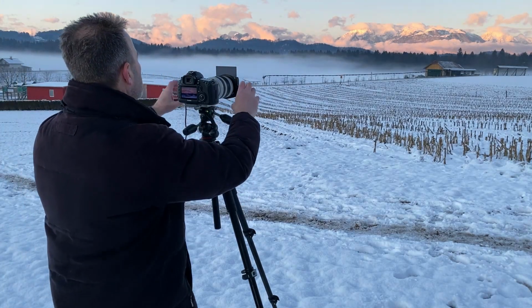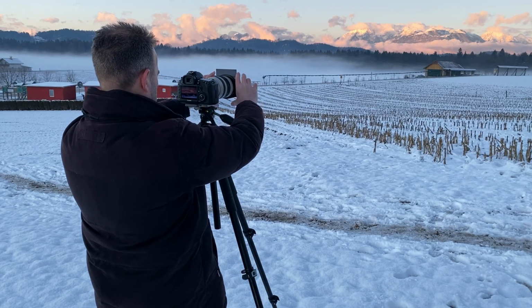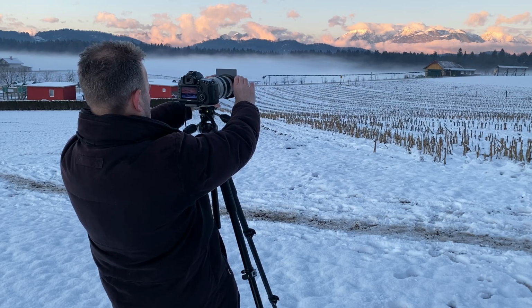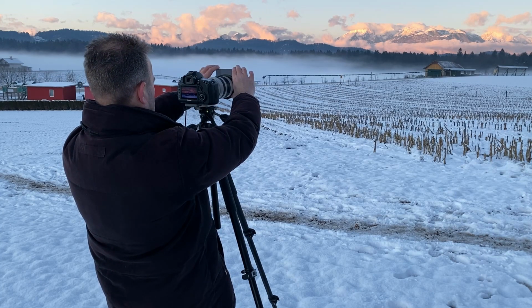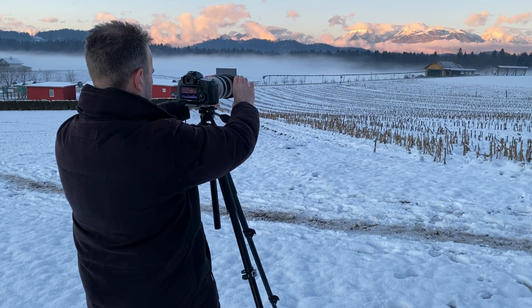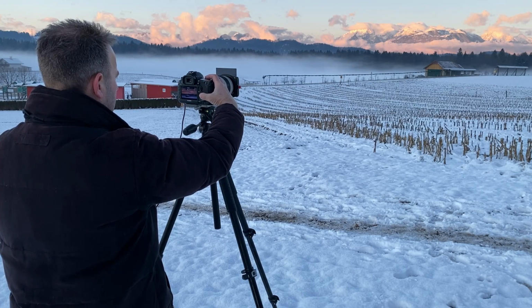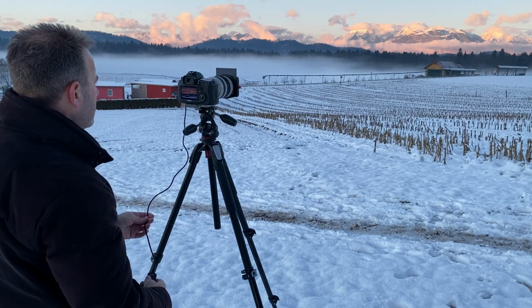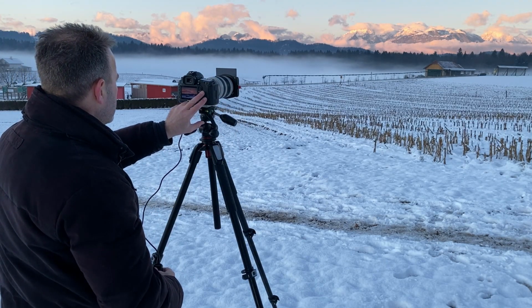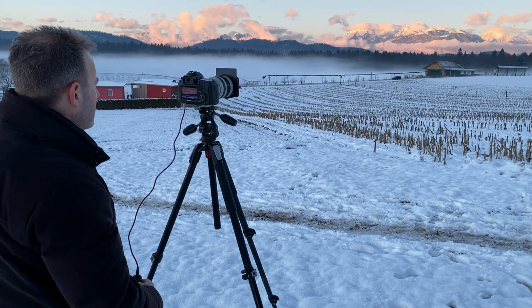I'm also using a Kase magnetic polarizing filter. Now, aside from the obvious fact that the polarizing filter darkens down the skies and brings out the definition and detail in the clouds over the mountains, another reason I like using a polarizer when shooting distant mountain scenes is that the polarizer helps you to cut through some of the haze that's there.